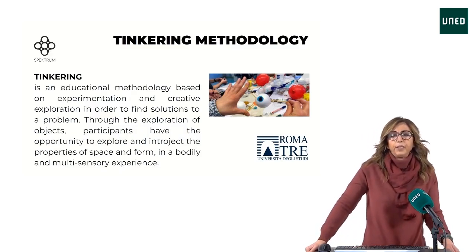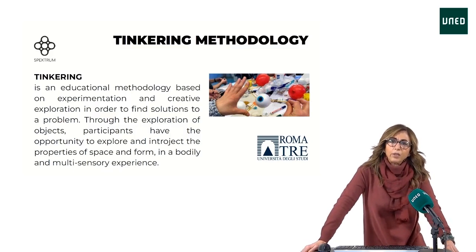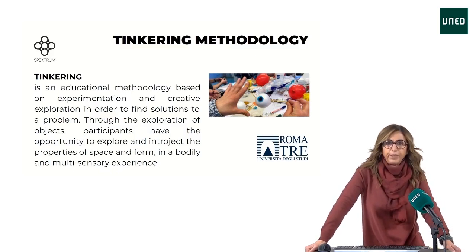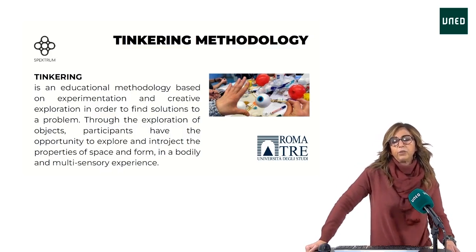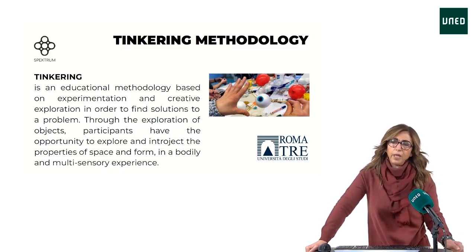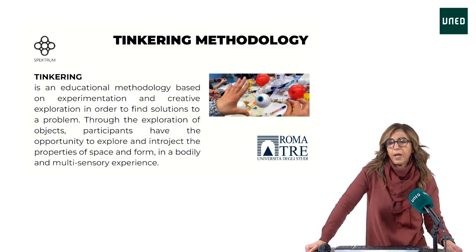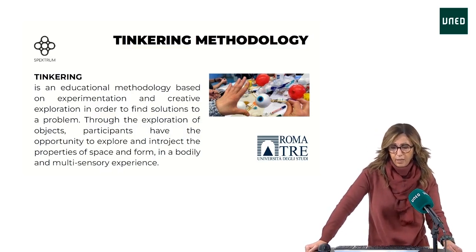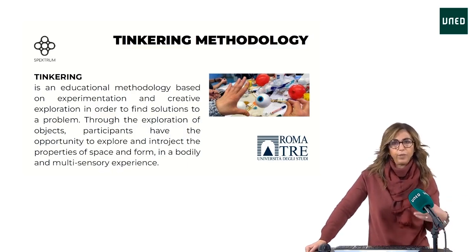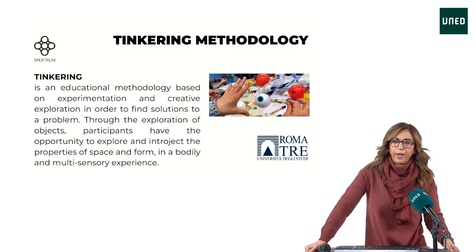Really connected to the object-based learning methodology is the tinkering methodology. Tinkering is an educational methodology based on the experimentation and creative exploration of the objects of different materials in order to find solution to a problem. It was first used at the Exploratorium in San Francisco following a new way of learning science and mathematics, devised by the MIT in Boston. And this idea of learning creatively with very different everyday materials proved to be very, very effective.